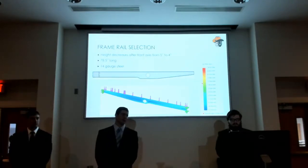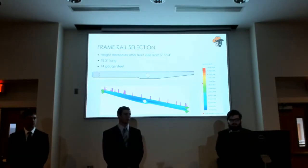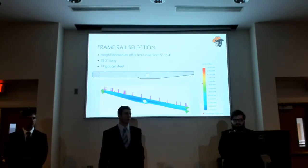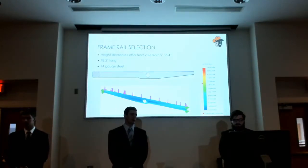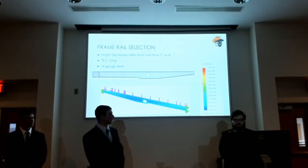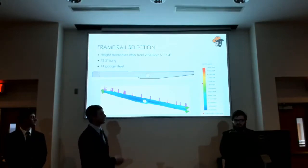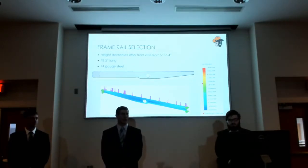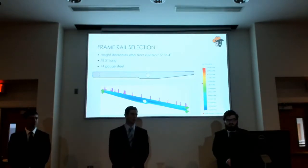We put it under a SOLIDWORKS simulation of about twice the amount of data we see at any time during competition. You can see it was very strong underneath these forces. There's a little bit of stress concentrations here at the ends. That's because of how it was mounted in SOLIDWORKS. You have to set parameters, and those forces will not be seen whenever it's actually mounted on the tractor.